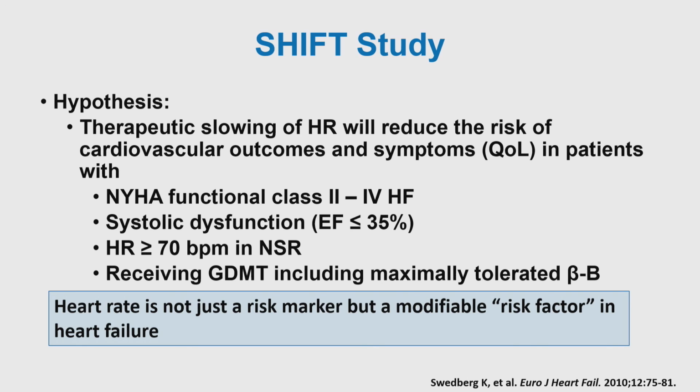They slow your heart rate, right? So we want to make sure patients are getting evidence-based therapy first. So the real hypothesis here was that heart rate is not just a marker, but we can modify heart rate, slow it down, and in some way help our patients. So that was the real theory behind getting this research done.